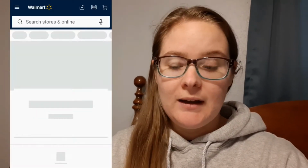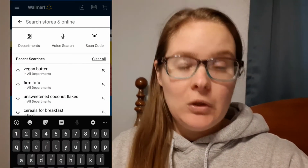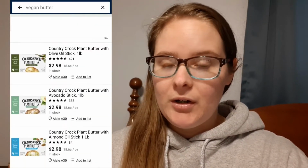Let me start by saying that all of these totals that I got, I went to the Walmart app and I went to my local store. And for the few things that I get at Walmart, I got those prices from that app. That includes our vegan cheese, our vegan butter, and our cereal that we get for the kids. So those are the things we are getting from Walmart, and that's where I got those totals from. For each location, prices are going to vary, and you can find your local prices on your Walmart app and go to "my store."